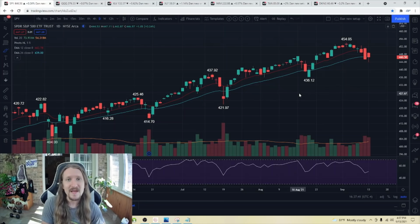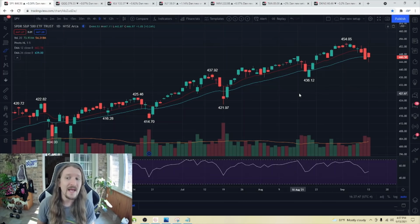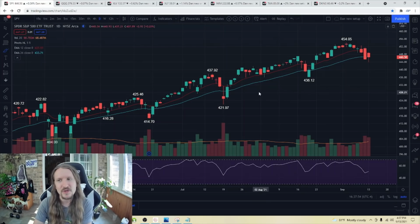So for me, I'm cautious, and this is where, as a trader, I utilize my power of patience. I don't have to be in any trades. I can patiently wait for more information and more clarity. And again, aggressive bulls are buying this dip and looking for higher lows to continue, but I personally am being a bit more patient.